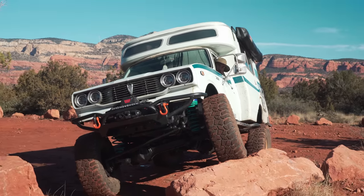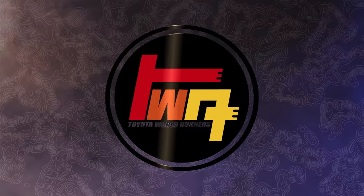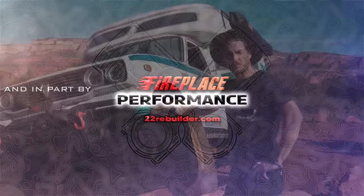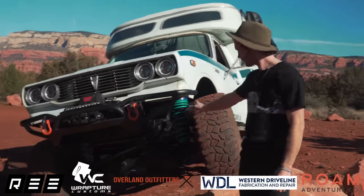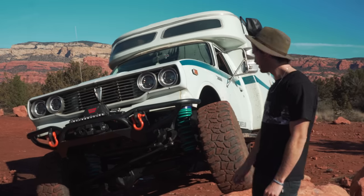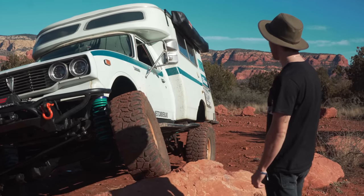Okay, stop. Stop there. Well, the house flex is pretty good. We still have 6 inches before we hit the bump stop on the front, and about 2 inches before we hit the bump stop on the rear.